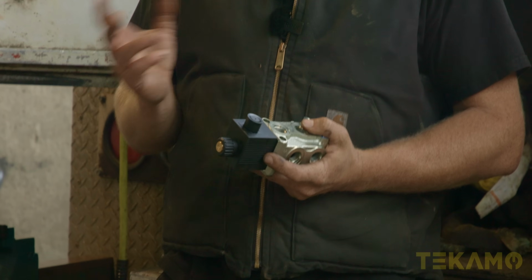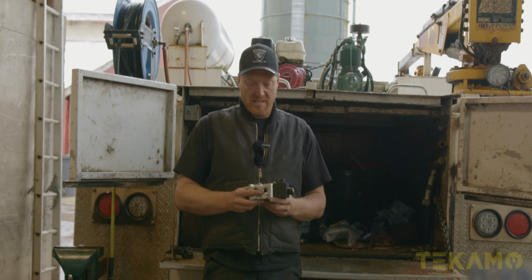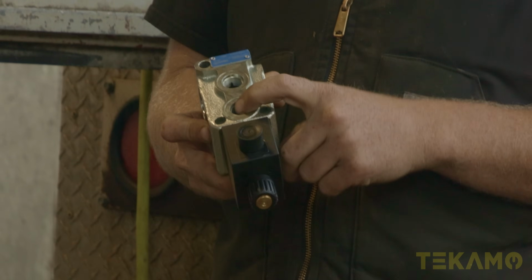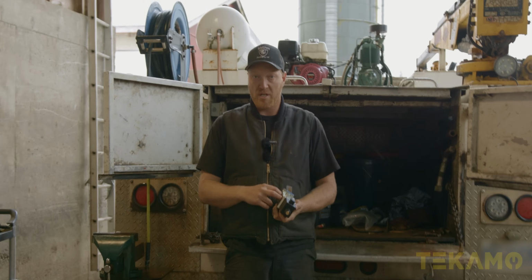If you bought the valve and it came with a schematic or instructions, that's fine. In this case, it didn't, so I need to figure it out. You can start blowing into ports and see where it comes out. If I blow into this port, it comes out right here. If I blow into this one, it's deadheaded. So we know that either these two or these two are going to be our in.